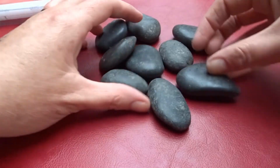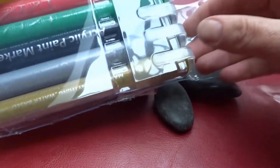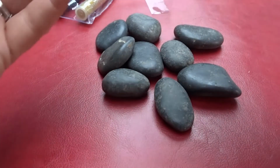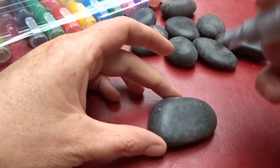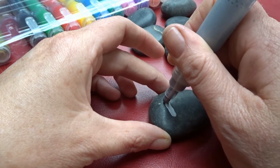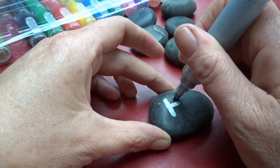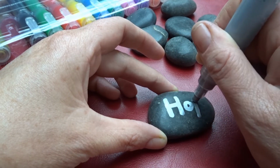Originally, when I started planning this collaboration, I thought that my three activities wouldn't combine. But actually, using these acrylic paint markers, I'm going to write messages on these rocks. So yes, our third activity for the letter R is rocks. And how does it tie together with the read aloud, Running on Empty?